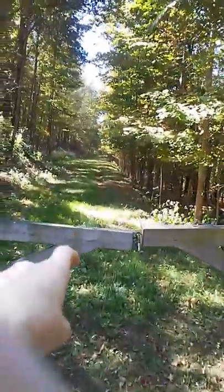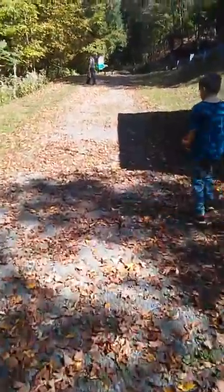Okay, fam, let me know if you guys want a part two where we hike down that part where the railroad track used to be. So you see, we gotta start heading home now. Look down there. Trump built his wall. Imagine falling down there, guys.